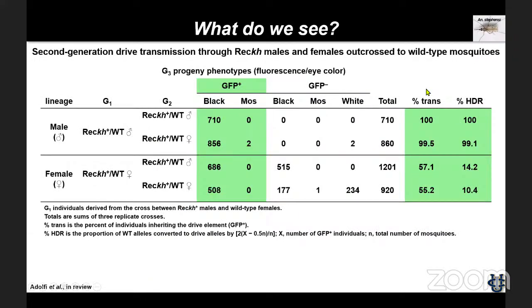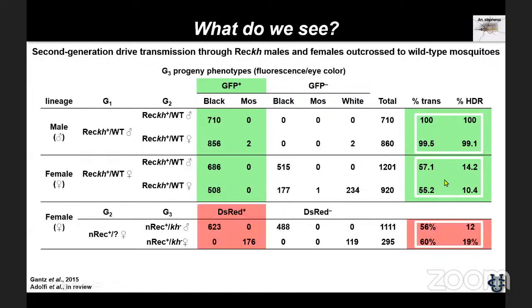And when we look then at the drive properties of this, once again, we're differentiating between the male and female lineages. When we look in the male lineages, we get almost, well, we get 100% transmission and HDR from both males and females when these animals here are derived from a male lineage. When we look at a female lineage, we see that, like we saw with the other experiment, the non-recoded one, we eventually see a reduction. And if we can, here's the data from a similar sort of experiment from the non-recoded here.